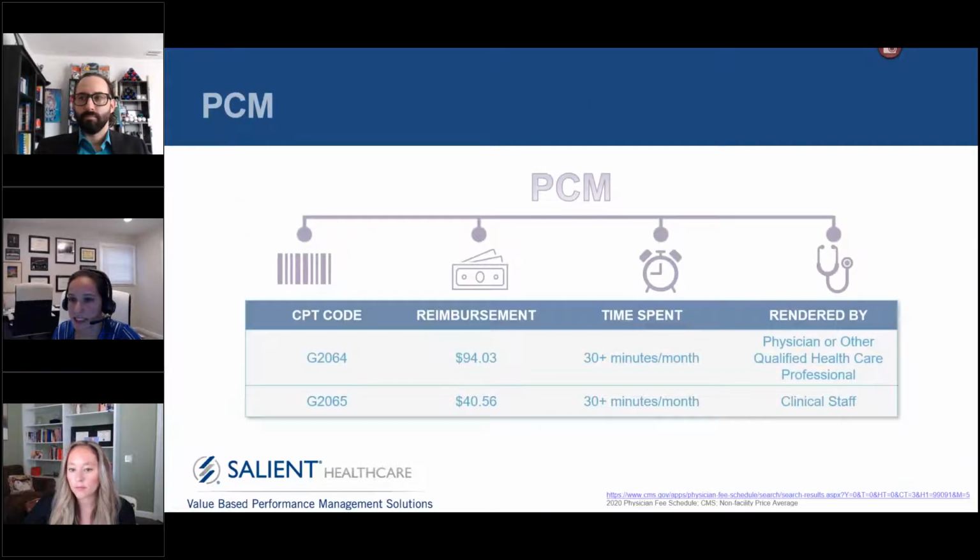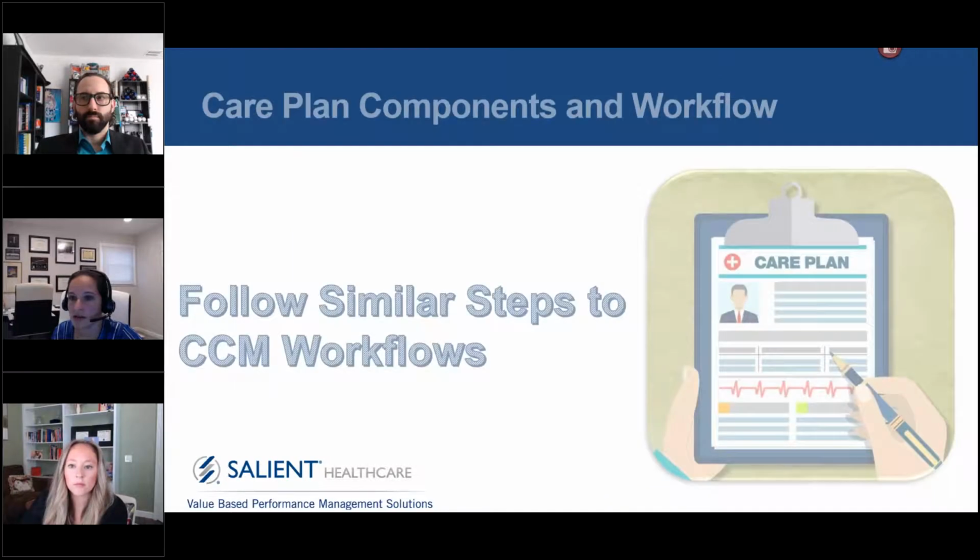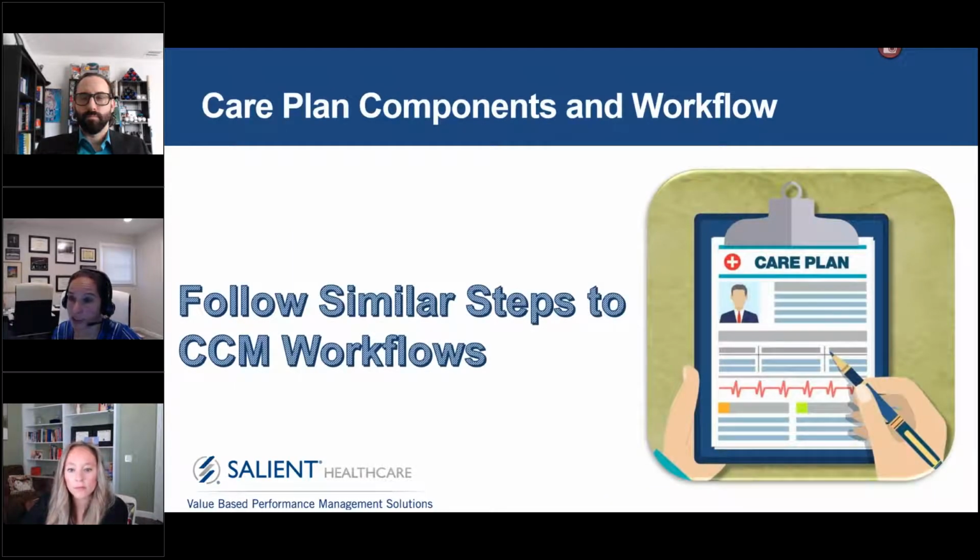So similar to CCM, we've created a cheat sheet that identifies all the codes, the associated reimbursements, the time requirements, and who's going to care for that patient for the PCM services. The care plan components and the workflow are going to be really similar to the workflows that we've reviewed for CCM services. I'm going to go ahead and pass it to Amy to do a demo of how to identify patients for both PCM and CCM, and how that data can be used to determine the effectiveness of the programs for your organization.